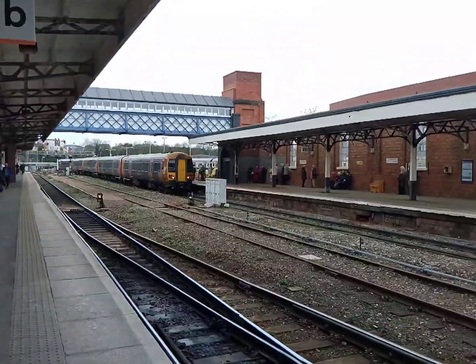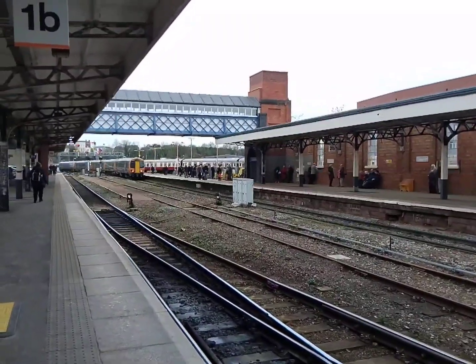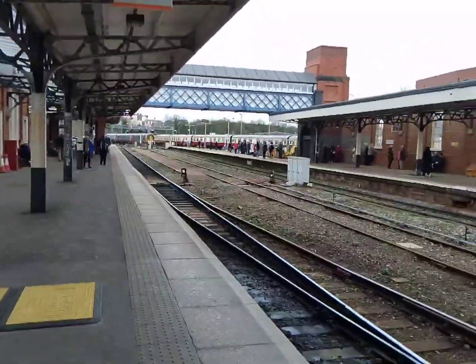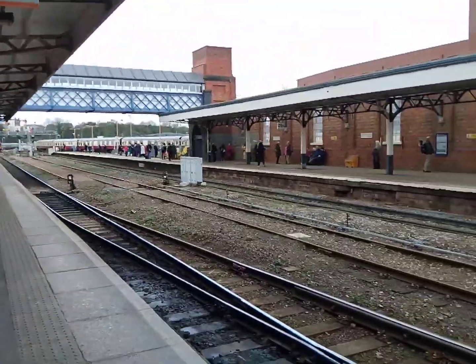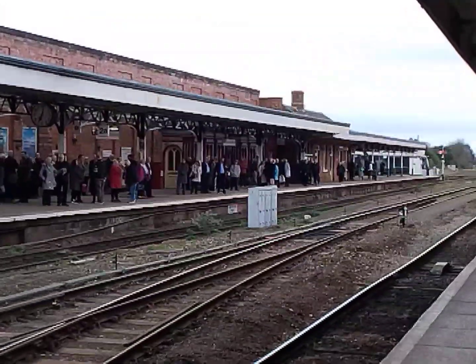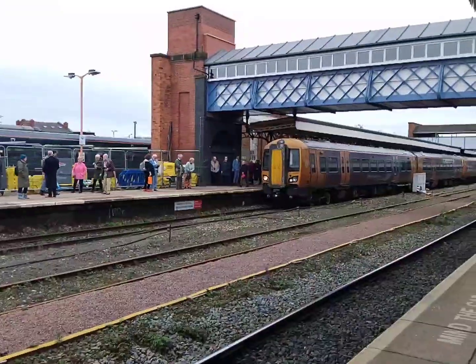So we've got a pair of 172 going out there from one of the Snow Hill lines to Worcester Foregate Street. I didn't know this was coming because I kind of didn't see it on real-time trains. It is on real-time trains, I checked. But yeah, there's that one. And I think that's the IET that I was questioning earlier.